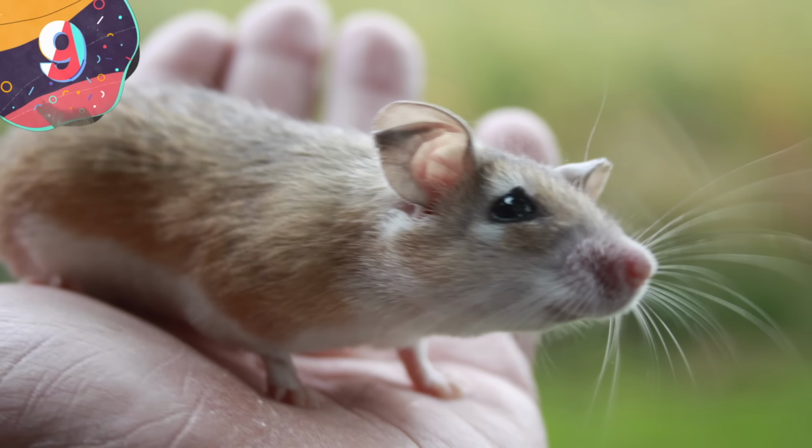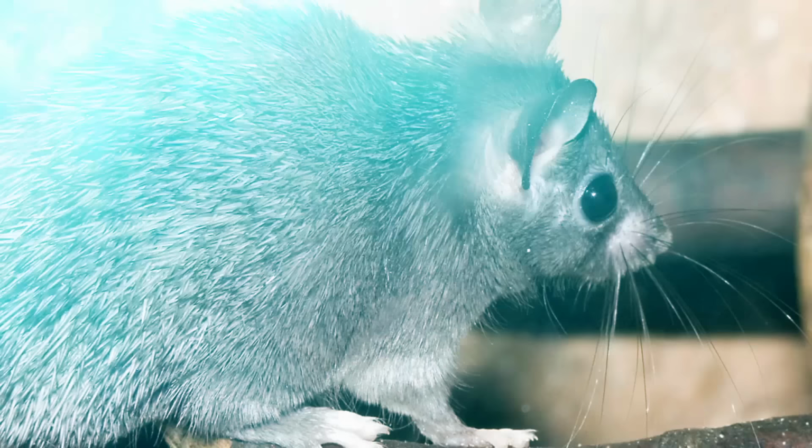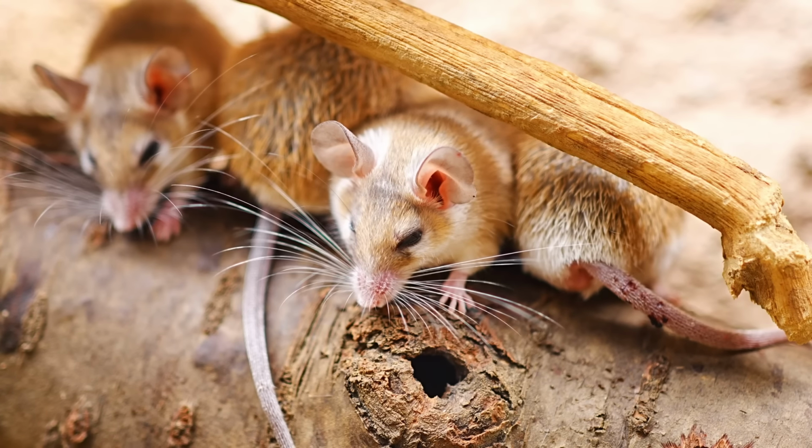Number 9. The African spiny mouse. The African spiny mouse is a rodent species that's found across regions of Africa and the Middle East. Known for its distinctive spiny fur, it's become of particular interest to medical researchers because of an astonishing ability to heal itself whenever it gets injured.